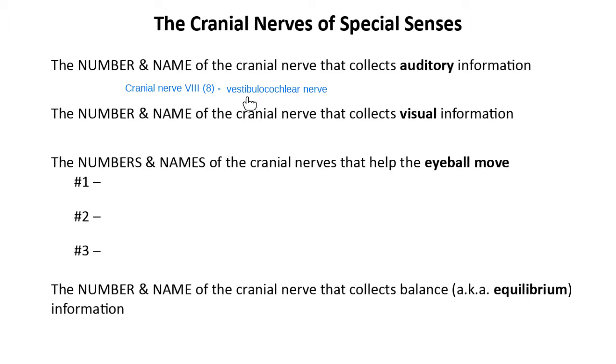Now, this nerve not only helps out with the process of hearing, what else does cranial nerve number 8 help us to do? It does 2 things. Yeah, the other thing that cranial nerve number 8 does is balance, which our fancy anatomy word for that is equilibrium. We talked about it not only helping us with hearing, but also helping us with balance. Let's make sure we know about cranial nerve number 8. It does 2 important things for us.